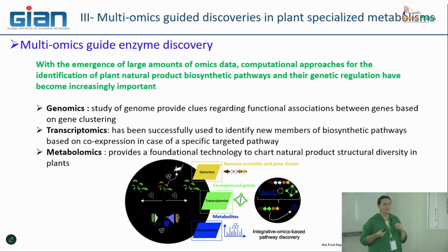And transcriptomics has also been successfully used to identify new members. What is interesting in this case is to develop specific algorithms to study co-expression of several genes together. The idea is that when you have a metabolic pathway, to be sure to have the end product, the cells need to coordinately express all the genes that are necessary to take charge of the precursors and to produce the end product. So, if you have co-expression of genes, you may have more probability that the co-expressed genes could be part of the same metabolic pathway.